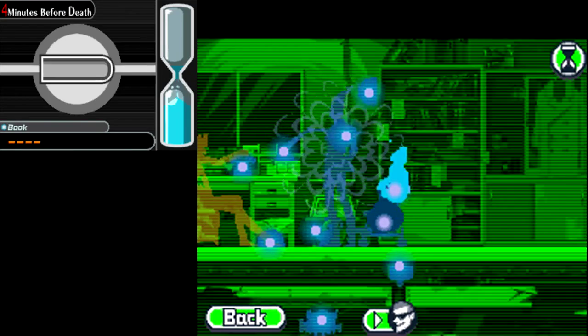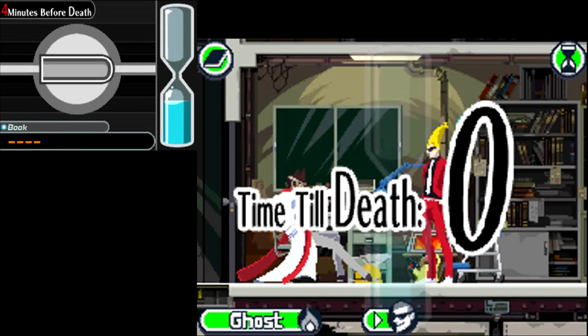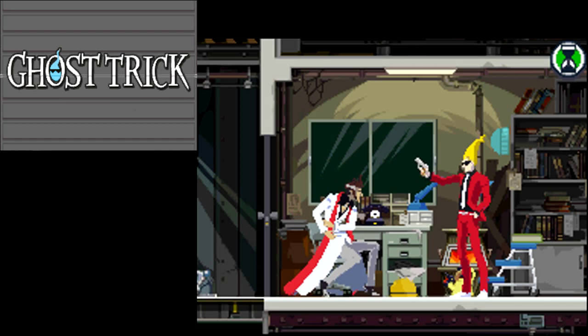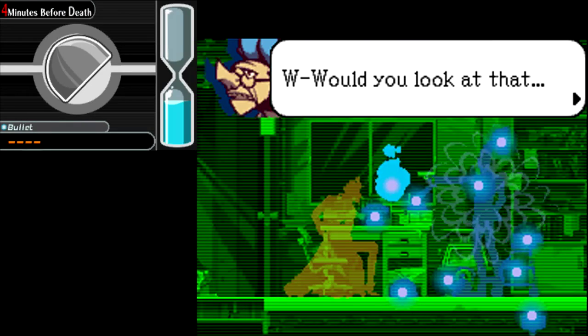So, from what I can tell, I pretty much did it almost exactly right. I'm supposed to get to this exact same point, and then I'm supposed to switch the bullet with the knit cap. Oh, this is the bullet. I didn't see that. Would you look at that?